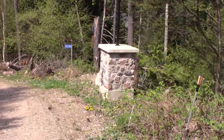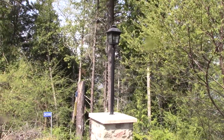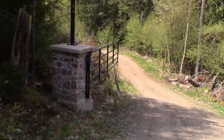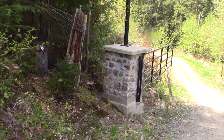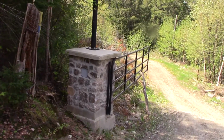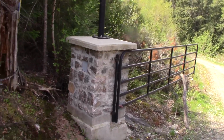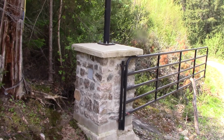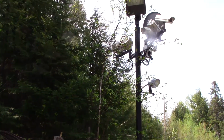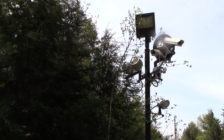See these? That there, with the lamppost on top, the light, that's on every night. And then I have one here, and that's got a gate on it. This one here, I still have to make the contraption to keep the gate open. Whoa, I'm going to have to trim some trees here. My security system is getting invaded by the trees.